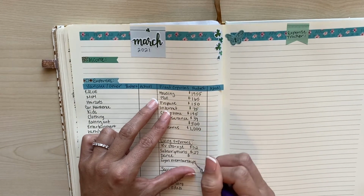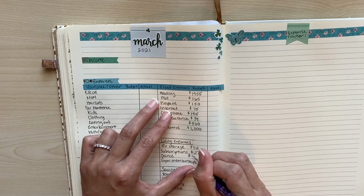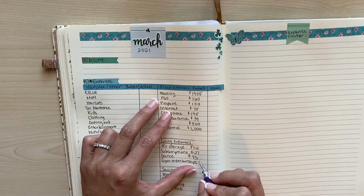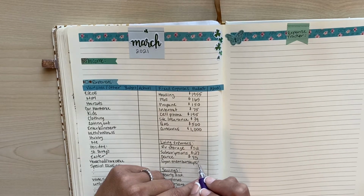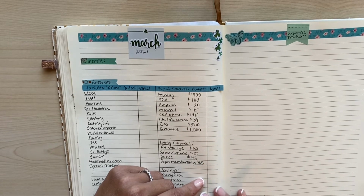Activity for one of my kiddos, and she does dance. That's $45. This was higher last month, which you'll see in my February summary, because she had recital fees. But usually it's just $45 a month. And then we have gym fees, which are $65 a month.